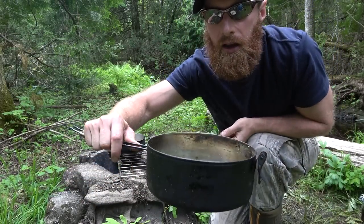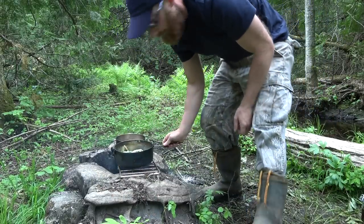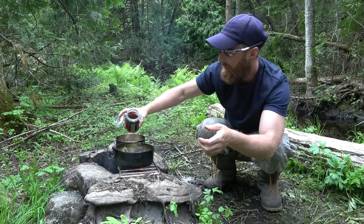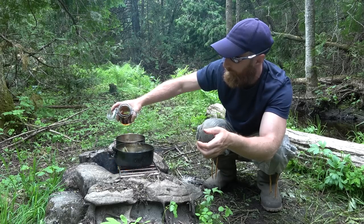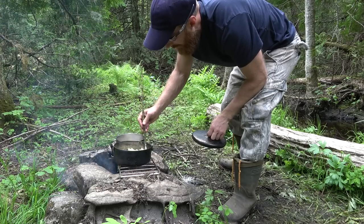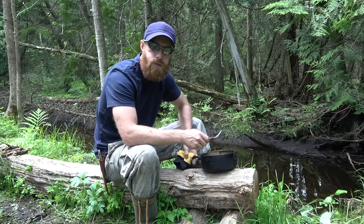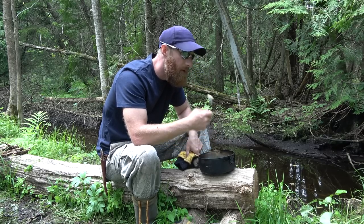So here's our cattail. I've drained it out. We're gonna put it back on the fire with some maple syrup. This maple syrup that I prepared this spring from this actual property. We're gonna let that soak in. Cattail spears and maple syrup.